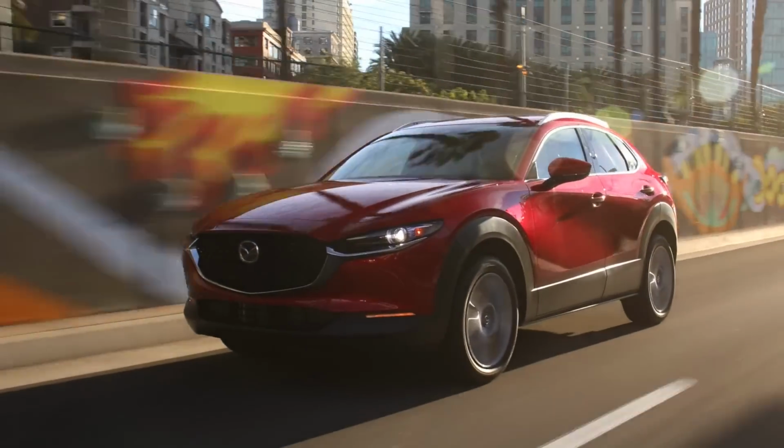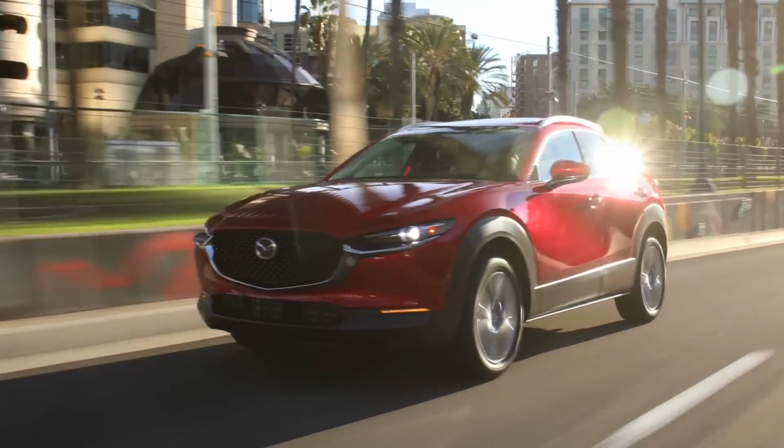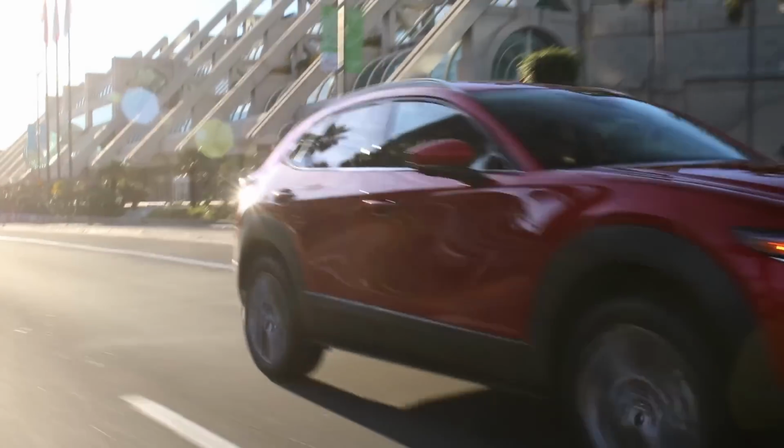In this video, we're going to take an in-depth look at the Mazda CX-30 and see how it compares against other small crossover SUVs in terms of its design, performance, reliability, and value for money. So to find out everything there is to know about the Mazda CX-30, make sure to stick around until the end of this video.